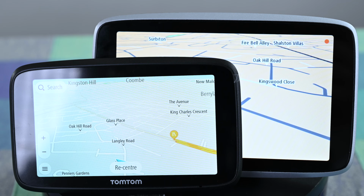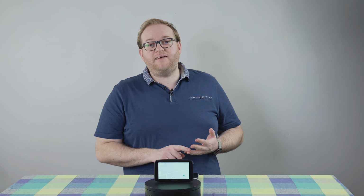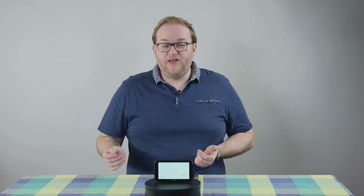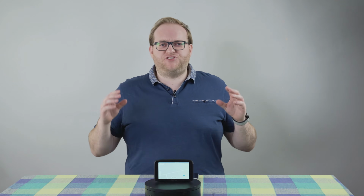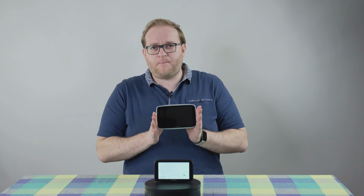So the TomTom GO Discover comes in 3 different sizes. You've got the 5-inch, 6-inch and 7-inch version, and they're priced at £229, £249 and £279 respectively. Now a 7-inch TomTom is huge in my opinion, far too big. I prefer the 6-inch version, I think that's the perfect size.